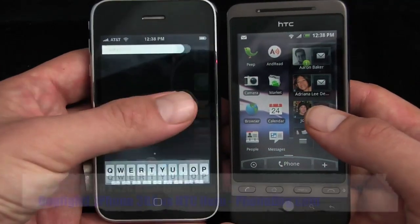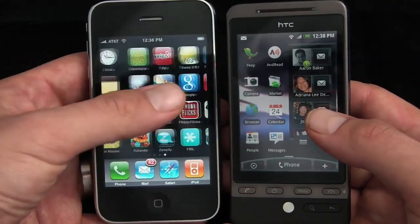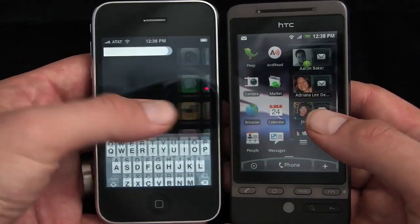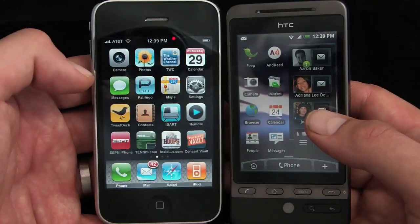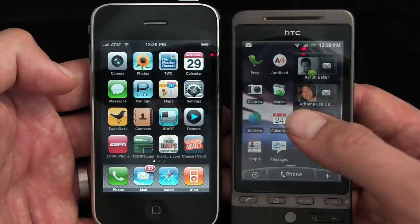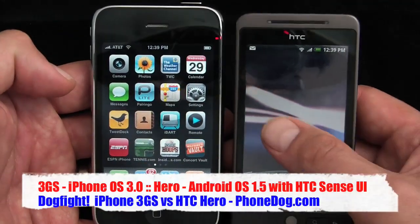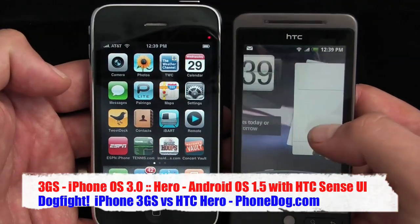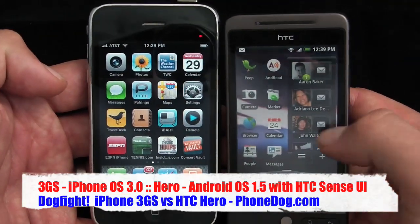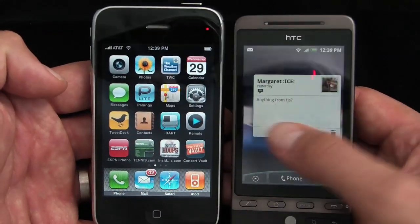iPhone obviously runs Apple's iPhone OS. This is version 3. It's got the multiple home screens. It's got the universal search you can see here. The Hero runs Android, but with HTC Sense UI. So it's got actually 7 home screens that you can scroll between. You can see on the bottom there that little tab that's moving lets you know which home screen you're on.